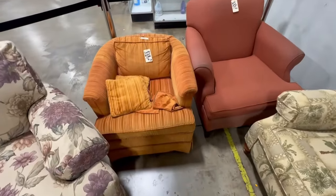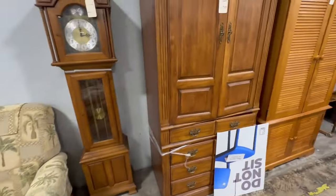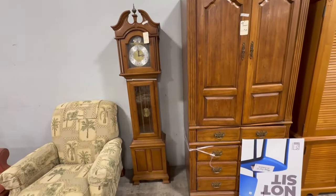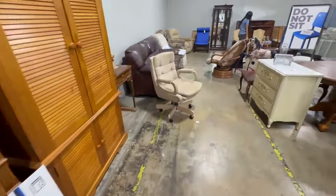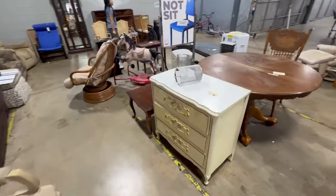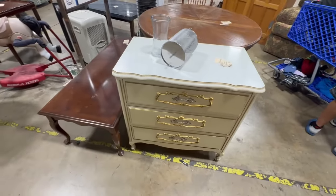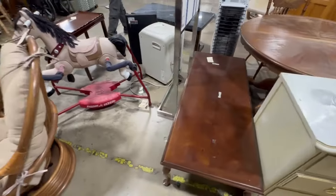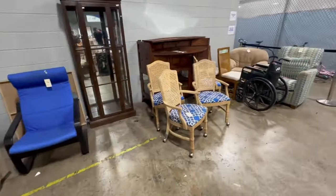That is not bad, honestly. But no. Oh, grandfather clock. $100? Come on, Goodwill, get it together. No, no, no. Cute. $15. Nice coffee table. Okay. No reading chairs. Nothing that I would want.